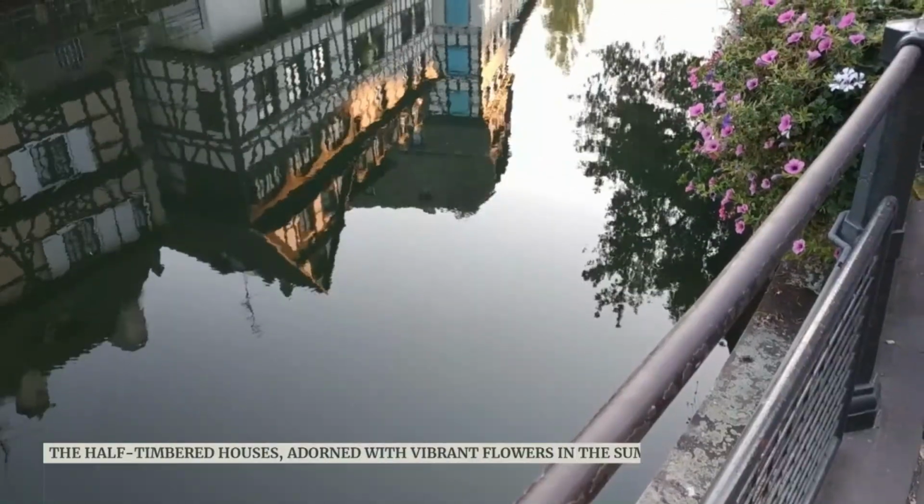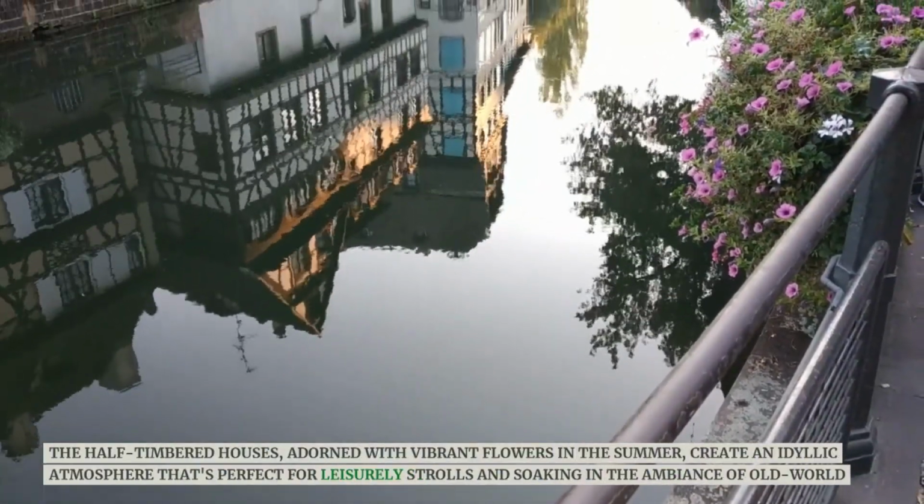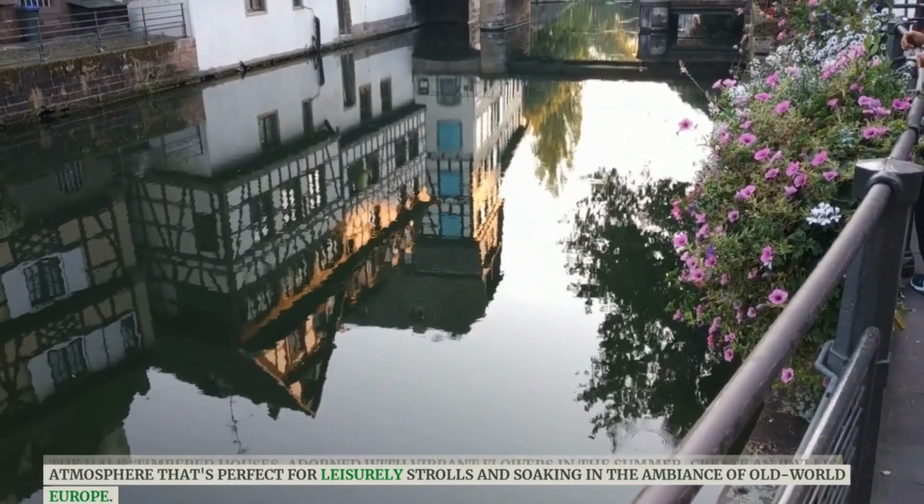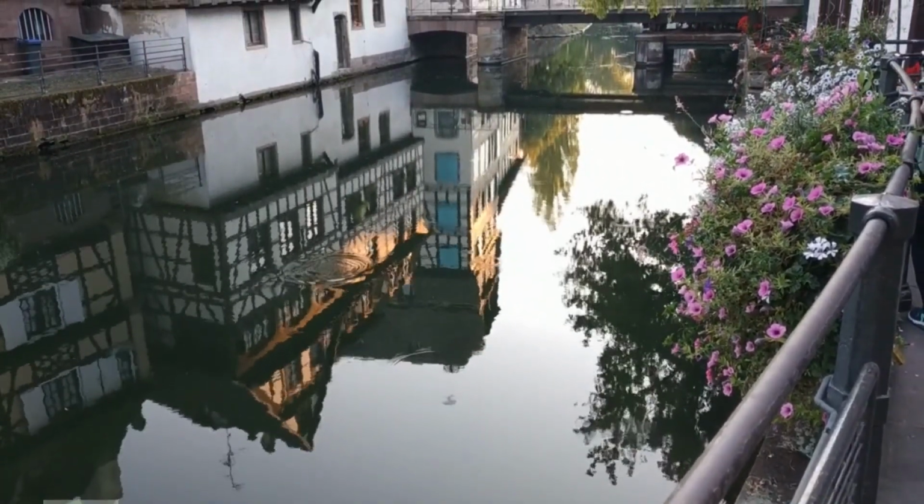The half-timbered houses, adorned with vibrant flowers in the summer, create an idyllic atmosphere that's perfect for leisurely strolls and soaking in the ambiance of old-world Europe.